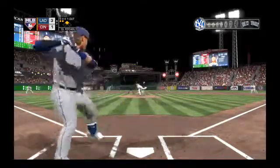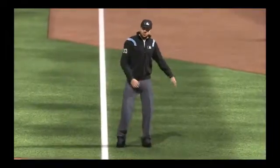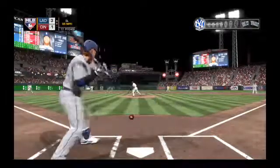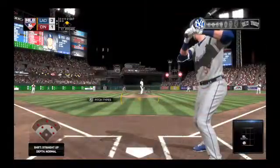Set to deliver on 0-2. Here it comes. And a check swing. Did he go around? No, says the first base umpire. It's ball 1. The 1-2 pitch. Now a half swing, but it's strike 3 anyway, says the home plate umpire. And that's out number 2.